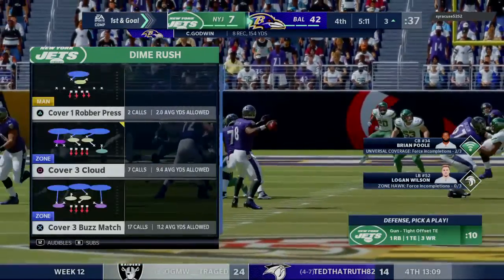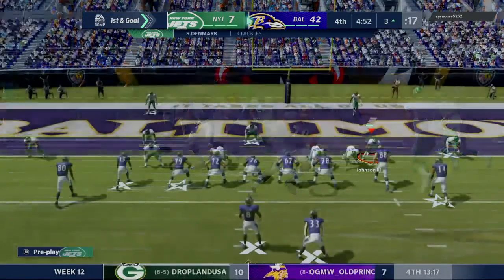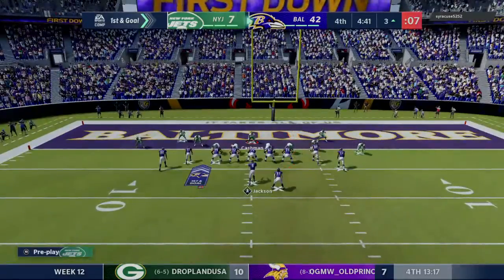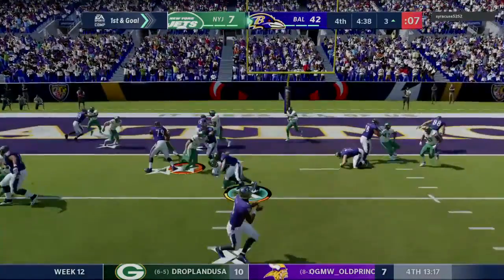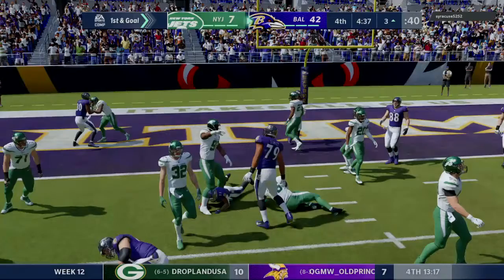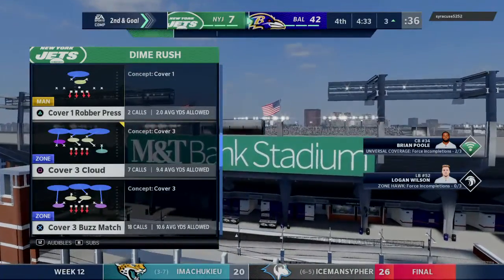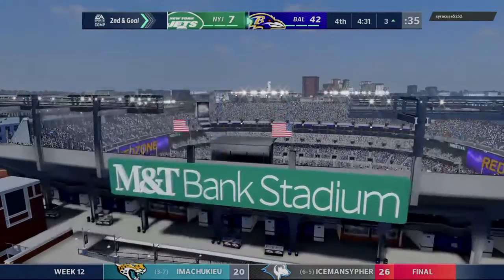That's another Baltimore first down. 2 big plays in succession. Not sure this D knows what hit him, but now they got to get ready. It's 1st and goal. They'll run for it with Cook. And he's going to get this back to the 3-yard line and no further. The ball carrier. No gain on the play that time, and it sets up 2nd and goal.